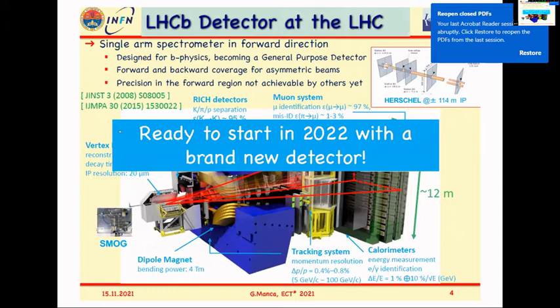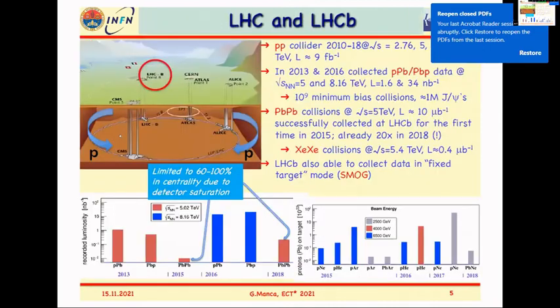Now in February 2022, this detector has been very largely replaced, and there is a new one which has, of course, highly improved performances.